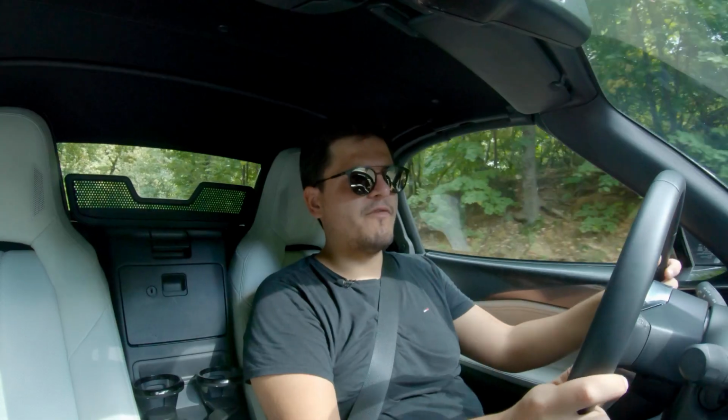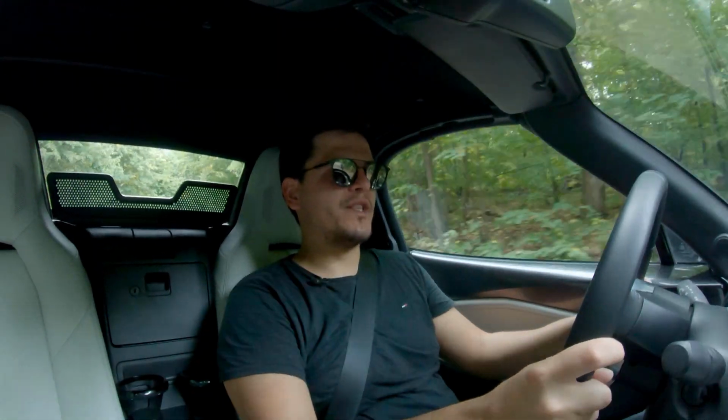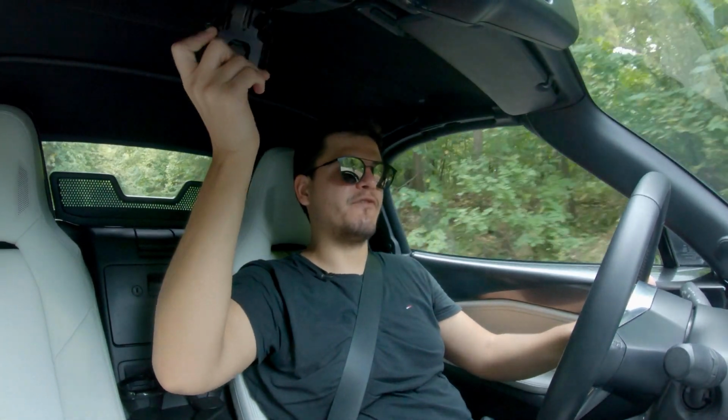Being a convertible, obviously you get some road and wind noise inside the vehicle, even with the top up. Like for instance, let's see how much of a difference there is.